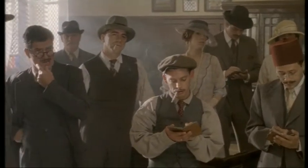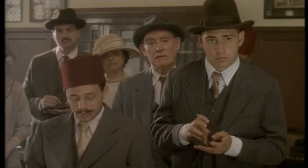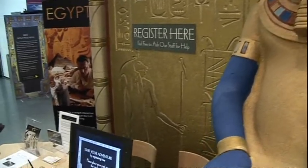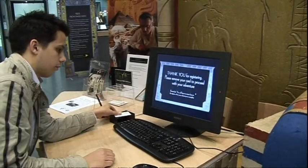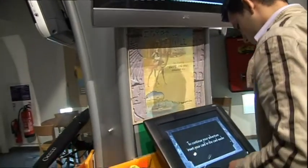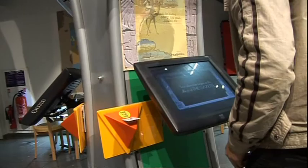Exhibition visitors are invited to take part in a 1920s journalistic investigation about the curse of King Tutankhamun. At the exhibition registration desk, budding journalists, in groups or as individuals, enter their details and log onto the system to start the mission. They take their card to one of the interactive zones, enter the card into a reader, and the story begins.